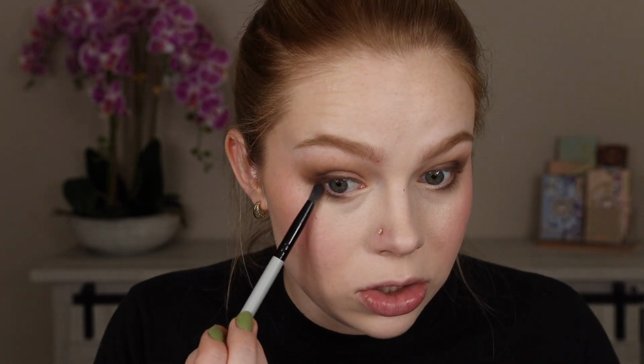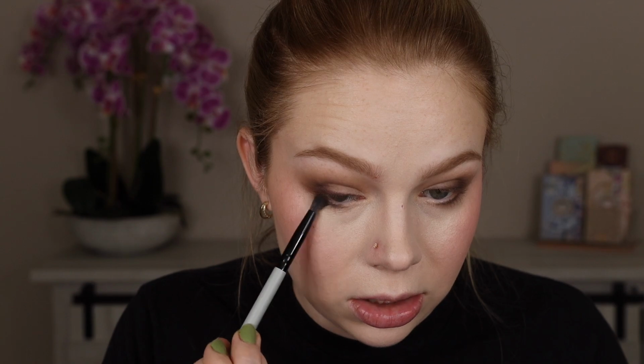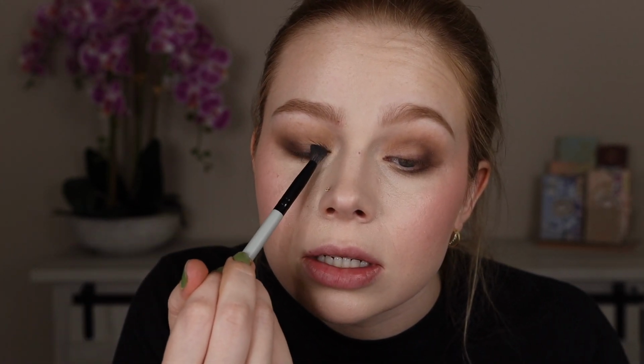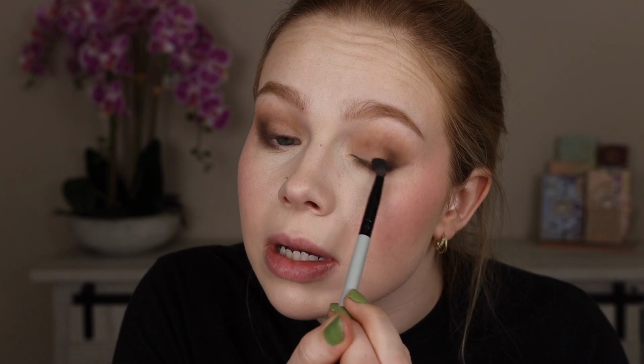And then I'm gonna go into my blendy brush and just blend the lower lash line first, making sure nothing's too harsh. And then blending over the line here as well.